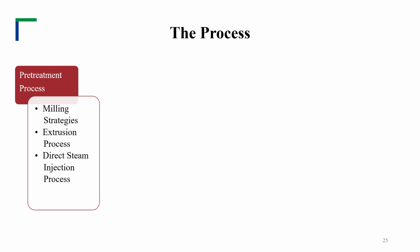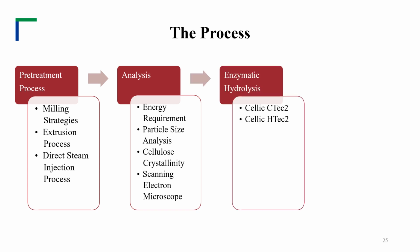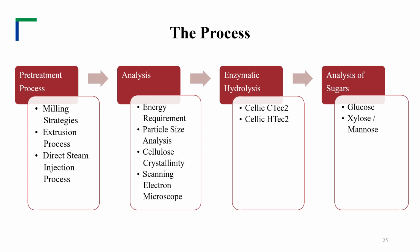After the pretreatment processes, the milling, extrusion, and direct steam injection, we analyze the pretreated samples, and then perform enzymatic hydrolysis to increase the sugar yield and check the sugar amount. From this slide, I'm going to talk about the results of the research.